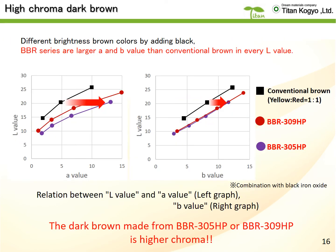These graphs indicate LAB value of three types of brown colors, adjusted brightness by adding black iron oxide. Vertical axis is L value and horizontal axis is A value and B value. Black line is conventional brown. Red line is BBR 309HP. Purple line is BBR 305HP. From these graphs, A and B values of BBR series are larger than conventional brown on every L value. It was found that the dark brown colors made by BBR 305HP or BBR 309HP are higher chroma than conventional brown.